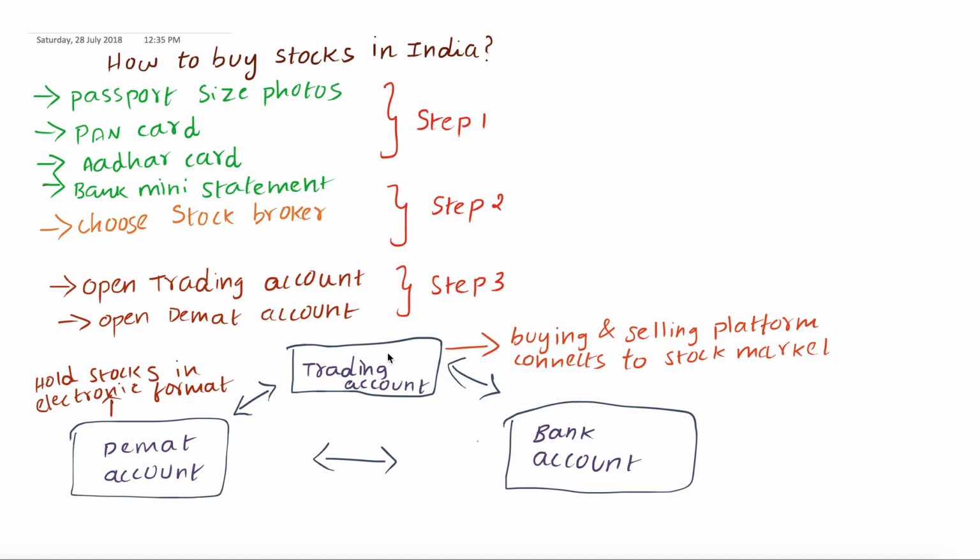And then if you have bought some stocks, you need to hold those stocks in some holder. That would be the Demat account. A Demat account is the place where stocks are held in electronic format. So you might have a doubt whether a stock is a physical paper or some document. Nowadays stock has become dematerialized, so it's in electronic format. So you can hold n number of stocks in electronic format in a Demat account.